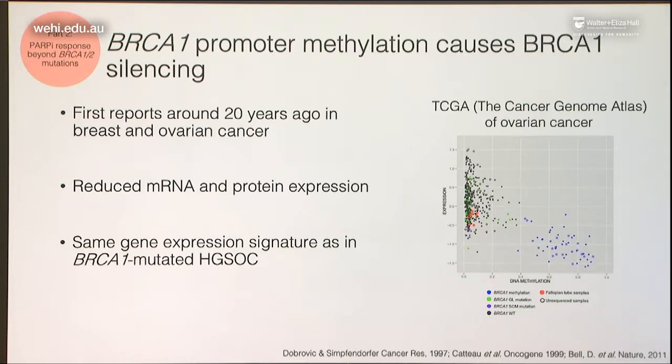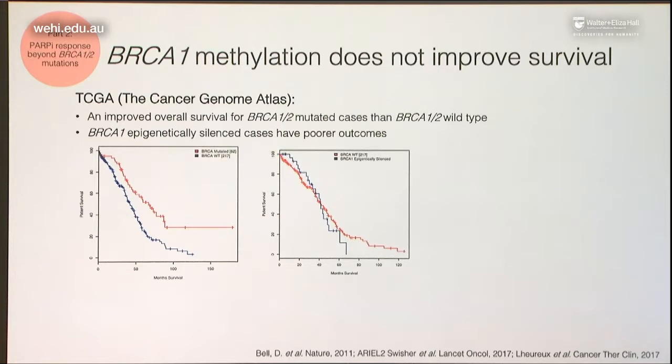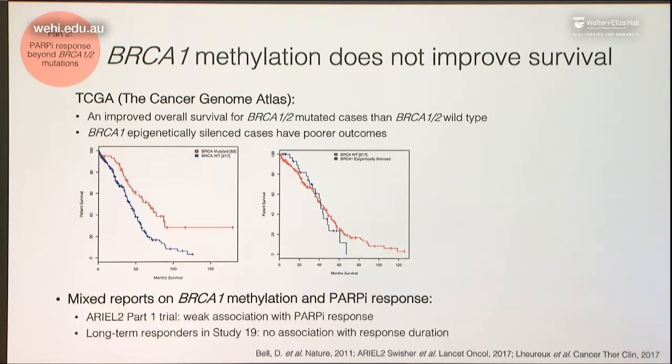So all of this data suggests that BRCA1 methylation should really cause HR deficiency, and hence should lead to PARPi sensitivity. But it's interesting that BRCA1 methylation is not associated with improved survival, like the BRCA1 or 2 mutations are in ovarian cancer. And again, this is TCGA data. Also, there are mixed reports on BRCA1 methylation and PARPi response. In the ARIEL2 Part 1 trial, there was a weak association with PARPi response, but in another trial, looking at long-term responders in Study 19, there was no association with response duration in these patients.